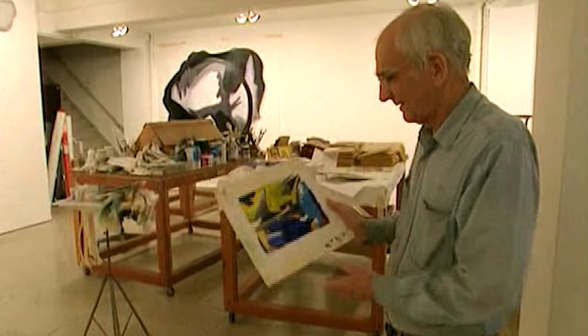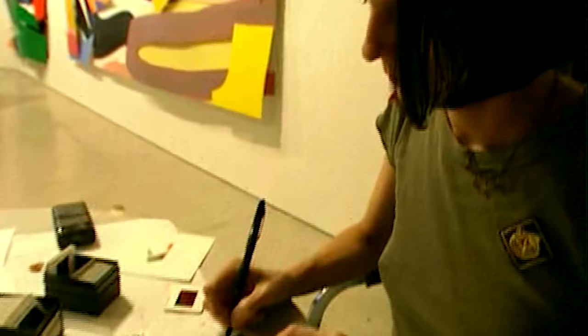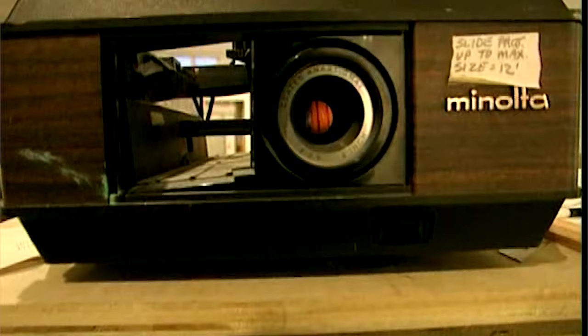And from that I make a three-dimensional maquette. That was the one that he was going to kind of blow up in large scale. It was back in the day of slides. Well, the next step is I put the slide of this into the slide projector to see how big it wants to be. And then he would figure out what sizes he was going to make larger paintings.